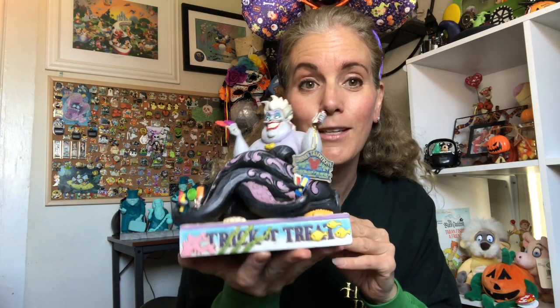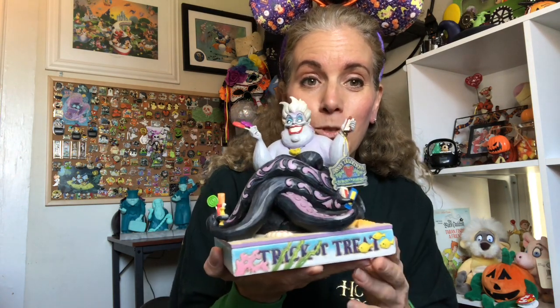And she has one last. We're all getting a Jim Shore. I got myself Maleficent with the candy corn ears, which I love. And I know this is the older version from last year, but I could not resist. I was going to get it for her for last year, and then I wasn't able to. So now she has it for this year. And she can add this to her Jim Shore collection.